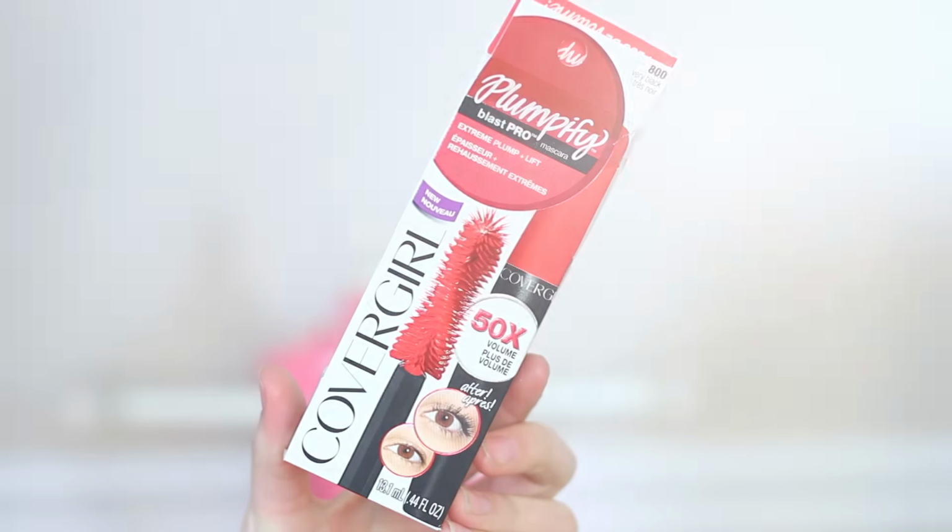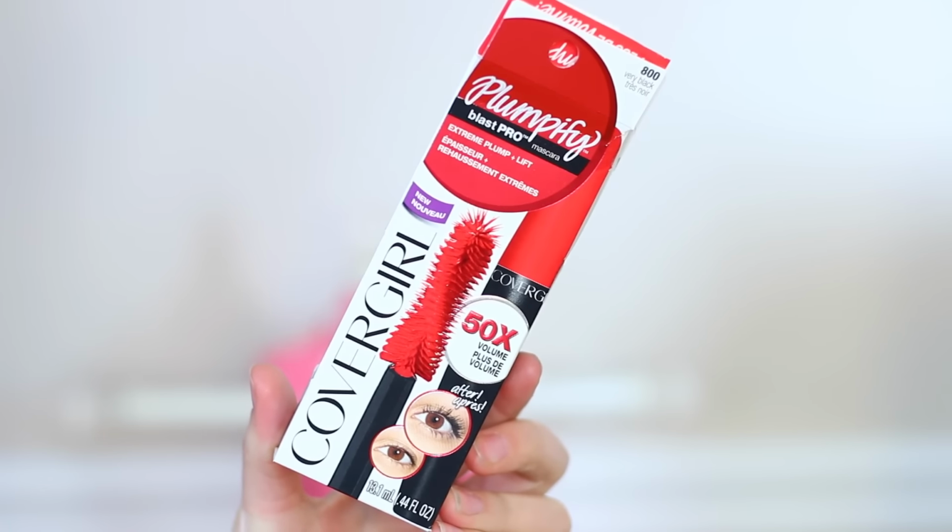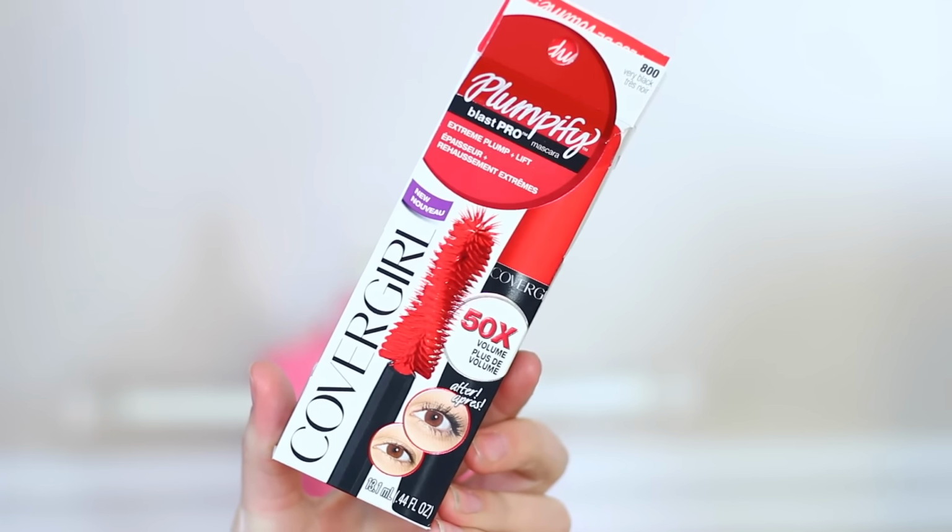This is said to give you 50 times more volume, plump, and lift, and this has a very, very interesting brush. I've never really seen one like this before. As far as the wand goes, it is very, very unique, but to me, it's really big and bulky, and that's something that I don't love. You can see on here that it does contain plastic bristles, which is not one of my favorites. I tend to always poke my eye out, but it also has this really interesting twirly shape to it.